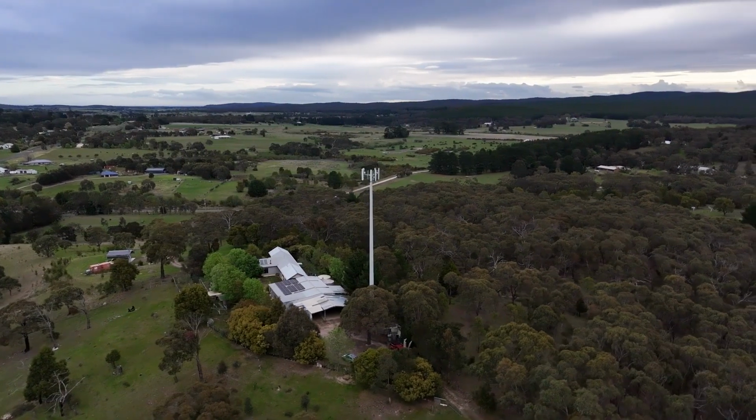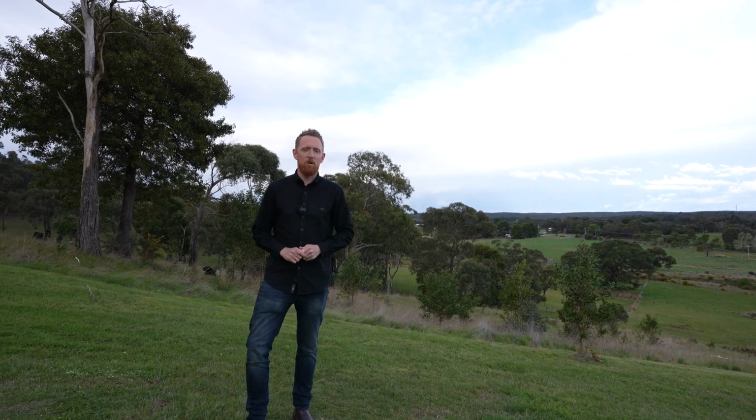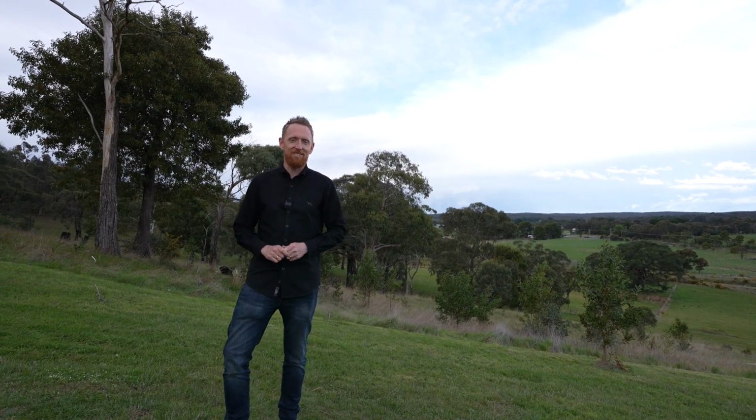Set on just under 20 acres with spectacular views is this fantastic lifestyle package. Hi, I'm Matt Edwards and welcome to 22 Tannery Road here in Smythesdale.